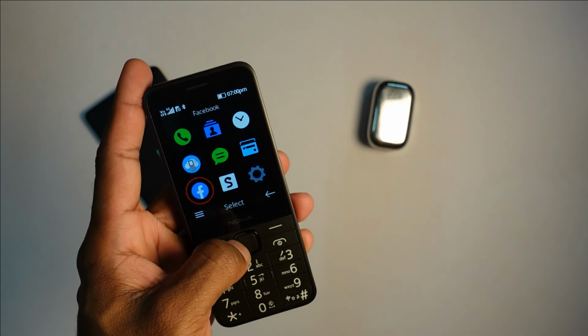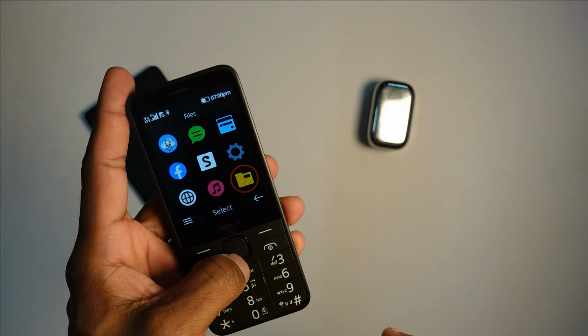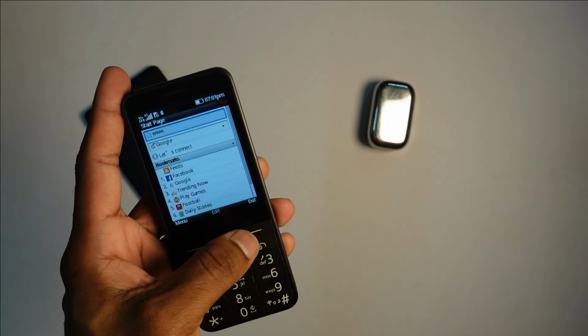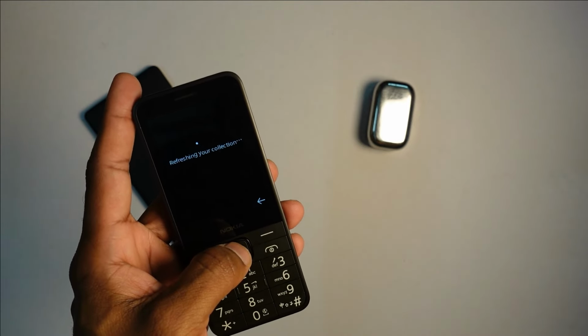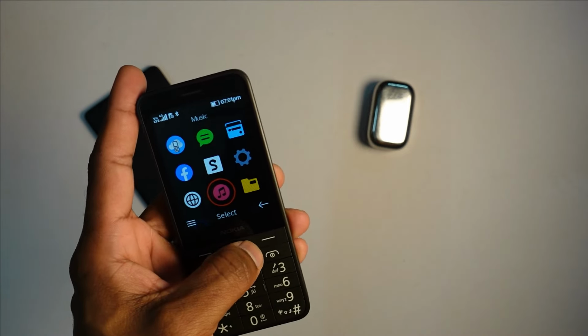Now it does have a Facebook application and the Snake game. I think everyone has seen tons of it already. A very fast browser, thanks to the built-in Opera web browser, which makes everything smooth and fast for a feature phone. Now this comes with the built-in MP3 player, so in case you've got a micro SD card with MP3 files, this is where it comes out.